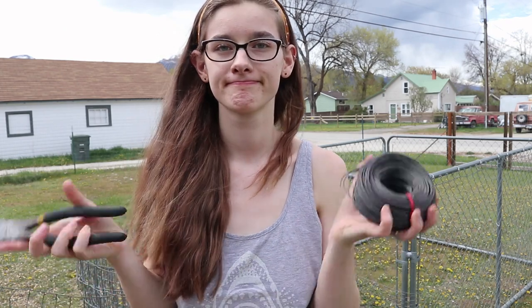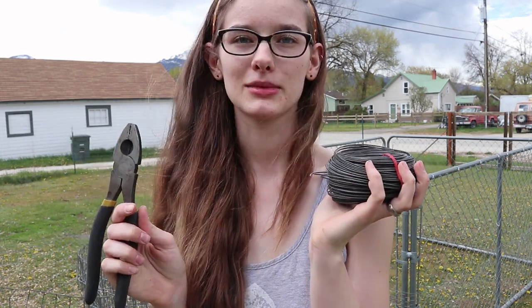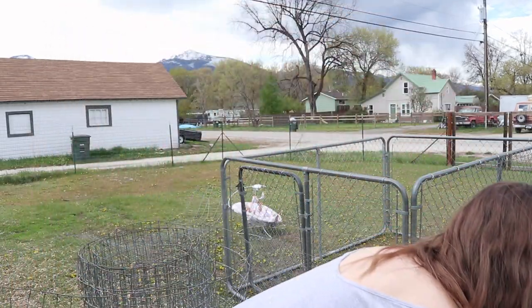Chicken wire, and it's very sloppy, but I'm a girl and I used a lineman's pliers because this is my favorite tool. My dad used to let me use these, so I'm just really familiar with them and I like to use it for everything. Now to put the roof on.